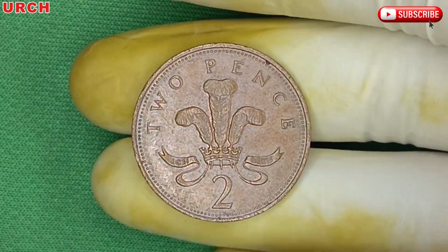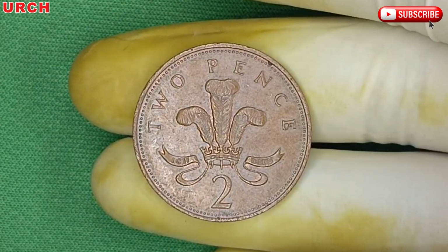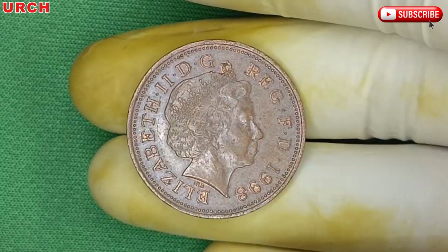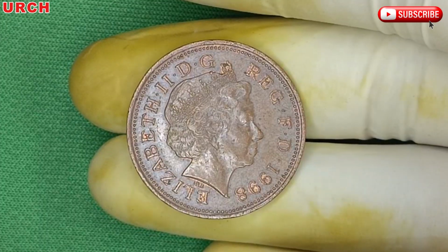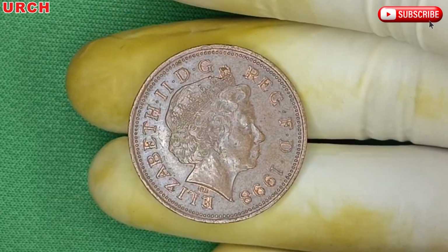Collectors from around the world have been captivated by the Elizabeth II coinage series, particularly those struck in the late 20th century. These coins represent a transitional moment in British history, when the monarchy was adapting to the modern age, and the Royal Mint was preparing to introduce new designs for the 21st century.